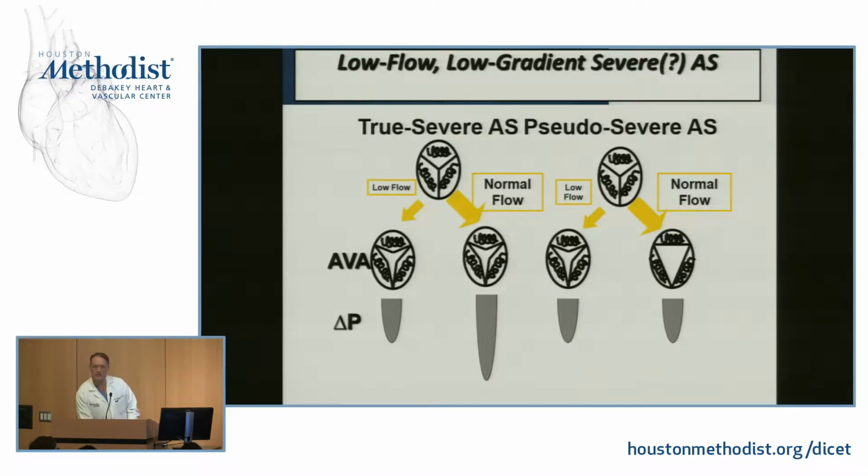This is a fixed lesion. The valve is not opening. It's a mechanical problem. This is someone who would benefit from some sort of intervention on the aortic valve.